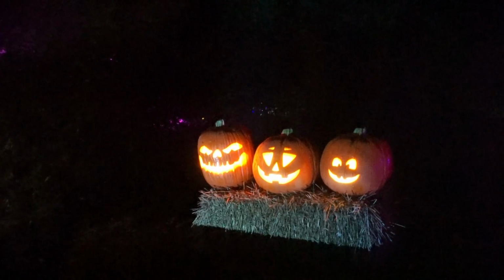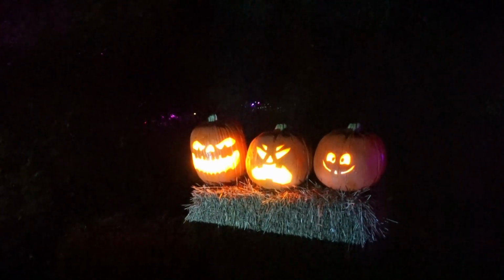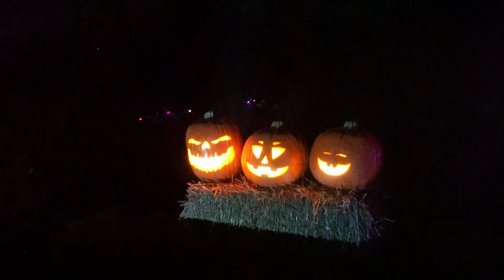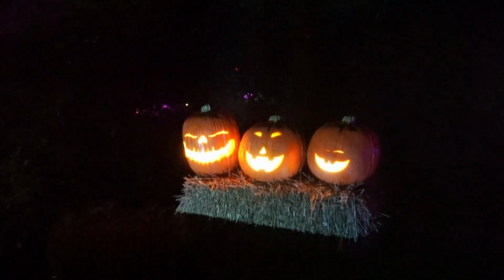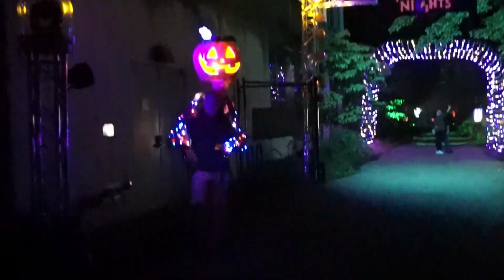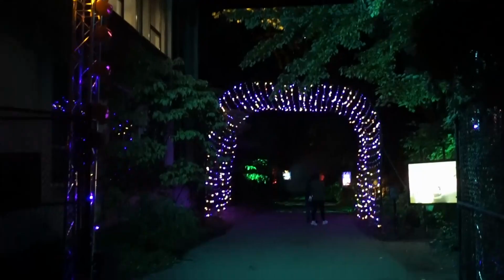Hi, pumpkins. Boo! I think I scared them. Oh, look! There's a big pumpkin person. There's a big pumpkin person. I love it. Pumpkin Nights.